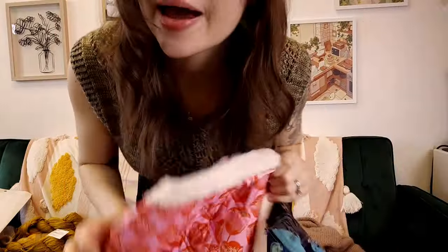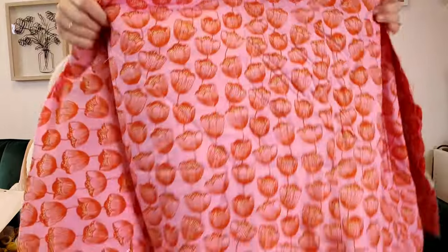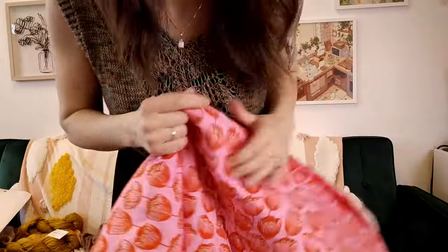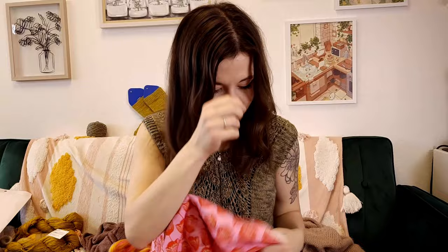And my backing fabric is this. It was my favorite fabric in the collection. This hot pink and hot orange combination, and it's tulips. And I love this side so much. I would be happy if this was just the whole blanket. So that's my quilt progress.